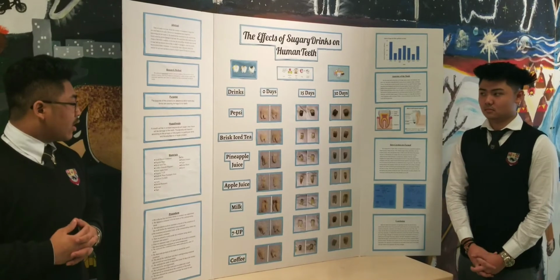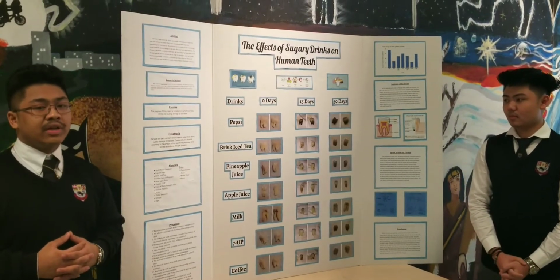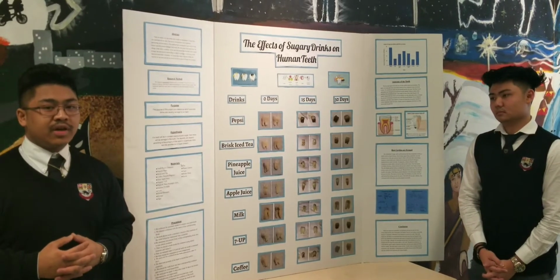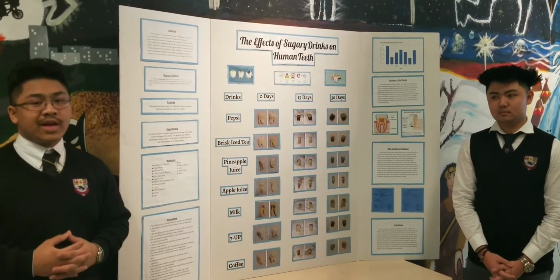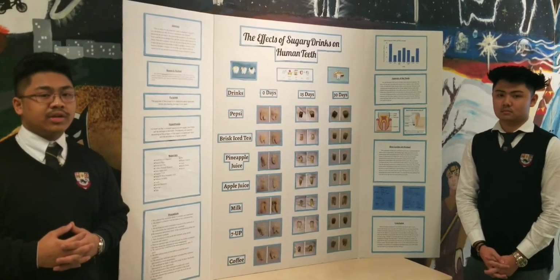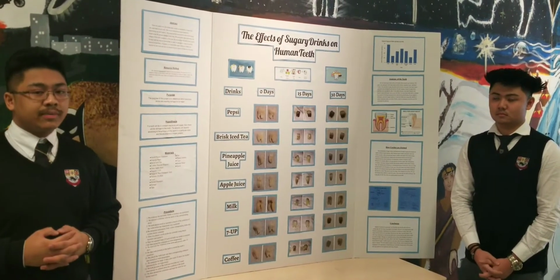The purpose of this project was to see which everyday sugary drinks would cause the most damage to our teeth. Our hypothesis was that if a tooth is in constant exposure with sugary drinks, then there will be damage present on the tooth. The severity of this damage will depend on the amount of sugar present in the drink and how long the tooth is submerged under the sugary drink.